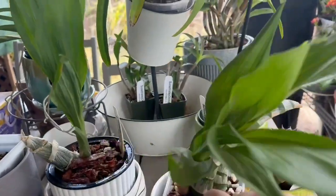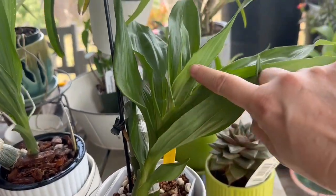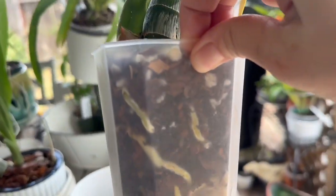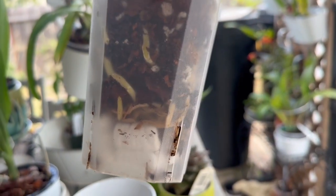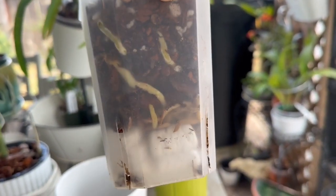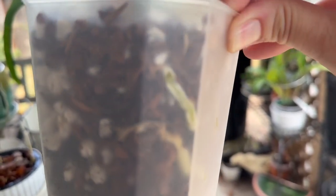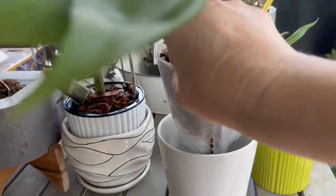And so now this is the new growth, and I'm very happy with it. It's really been maturing well. I repotted it up into this pot. I've got some packing peanuts at the bottom, and the roots have really taken off this year. So I'm really happy with how it's doing.